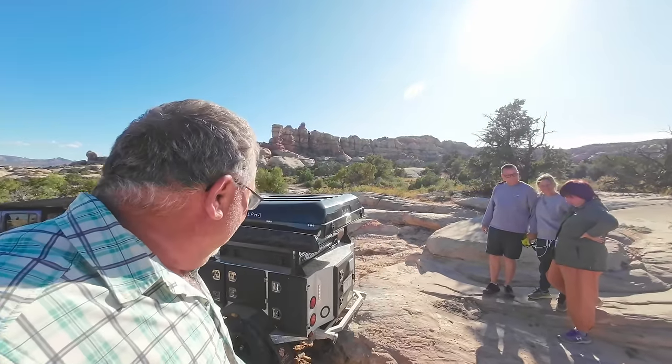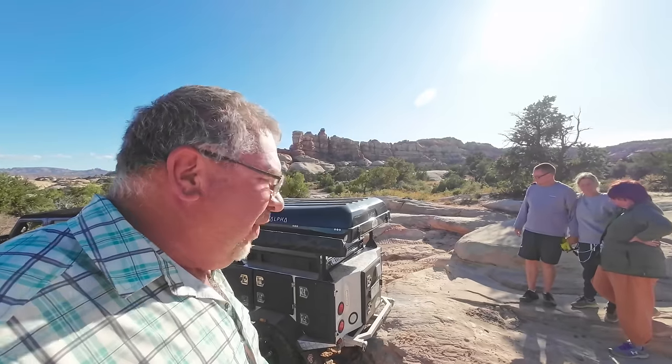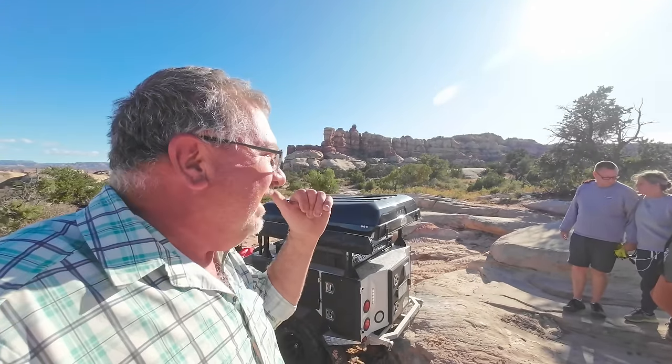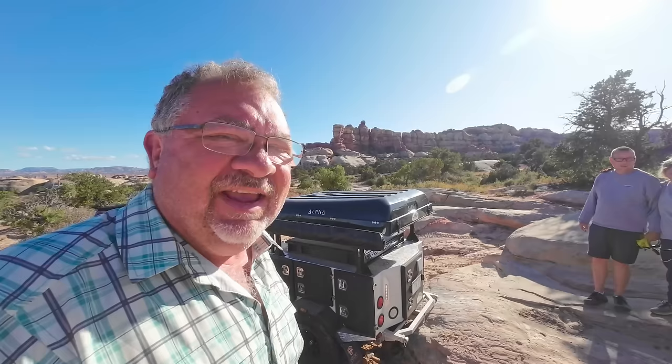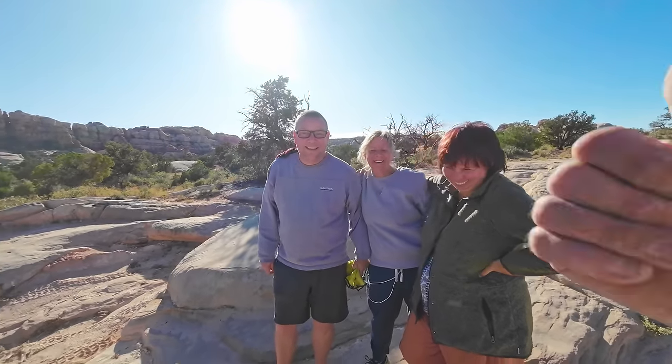We got the trailer unstuck. Now we just got to load the other Jeep back up with the water we took out. And we're only like 3/4 of a mile from the campsite. Let's get going. Let's wrap up and let's get to camp.